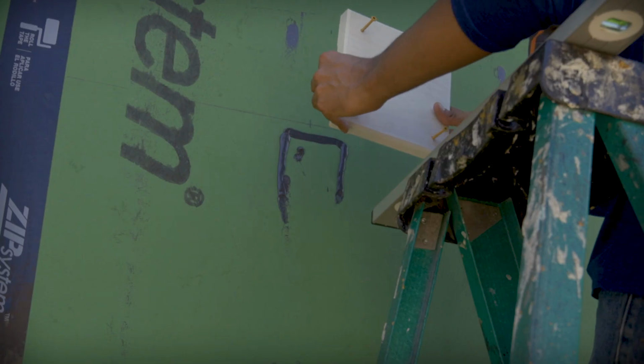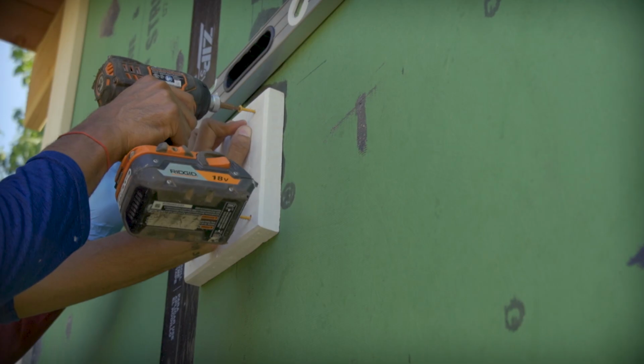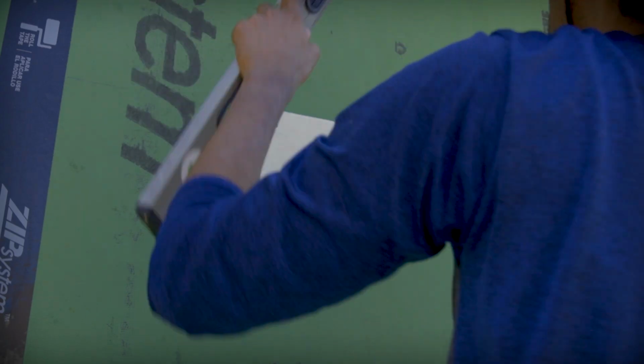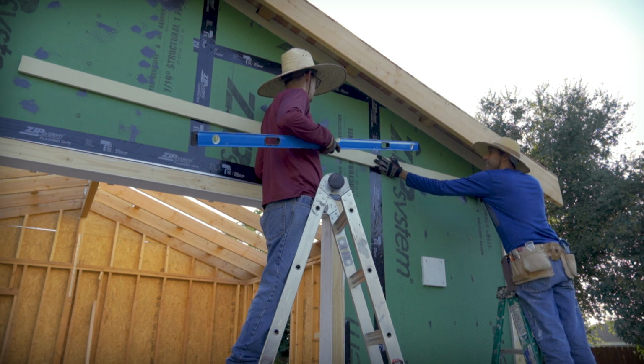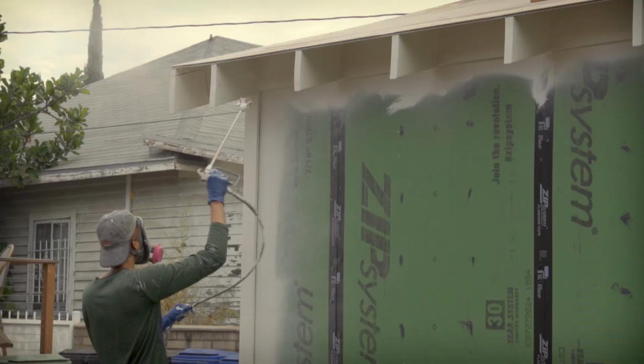Before we could start siding, we added mounting blocks for light fixtures and openings as well as all the trim details. We went ahead and sprayed the trim color on all the rafters and trim before siding so that masking would be easier when it came time to paint the building itself.